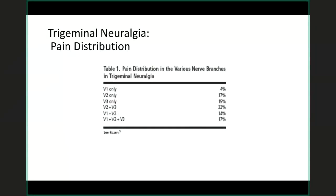So this is an interesting slide, a study looking at how frequently the pain occurs in the various distributions of the face. The most common is V2 and V3 combined, and then equally or near equally common is V2 or V3 only, or V1 plus V2, or V1 plus V2 plus V3. But V1 only is very much an outlier to have that and really call it trigeminal neuralgia. So when I see a patient that has just forehead pain, for example, on one side, then I have to be thinking in depth about structural and other anatomic causes.